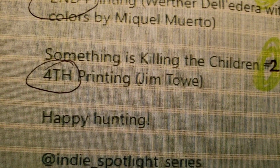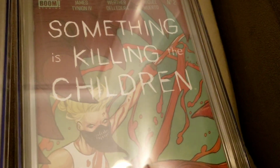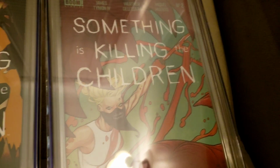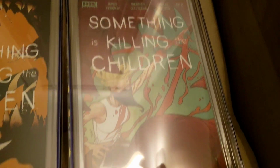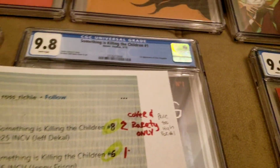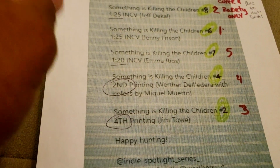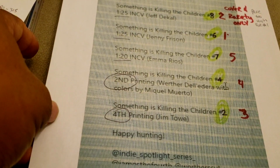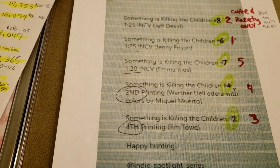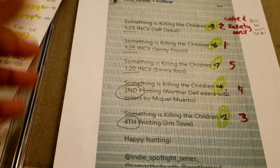The third one for me is the number 2, 4th printing, which is this one. The only reason really is because that's the first Octopus and the first Tommy. Tommy is one of those characters that, at the end of the storyline in number 15, goes to prison. He takes the blame for the monsters in order to save his town. He becomes a martyr, right?